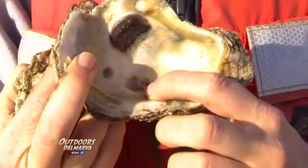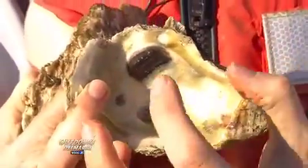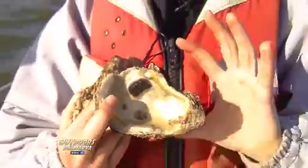And in approximately 2 to 3 years, this shell will almost be unrecognizable, and you'll have these large new oysters growing off of the parent shell. This is pretty much like recycling at its best, huh? Yes.